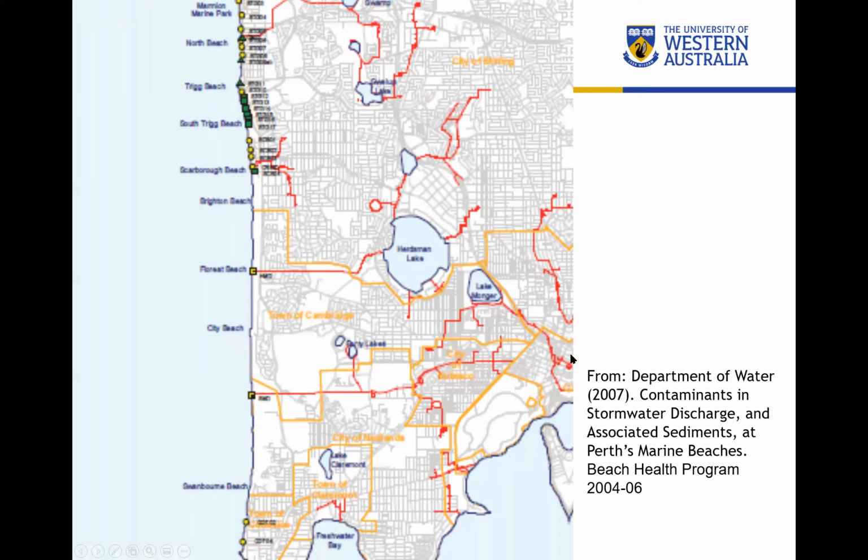Okay, now this map has come from a study that was done in 2007, which was looking at what's the water quality coming out of all these drains that go onto our beaches. It was a great study and gets very little mention. It's really quite important to know what the quality of the water is that's going out, because this doesn't dump it way into the ocean. This dumps it right on the ocean, right where everyone's swimming and fishing and things like that.